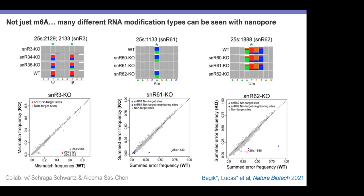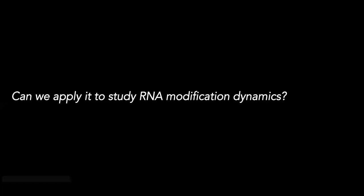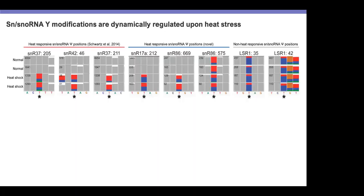So, okay, that was actually good news. We can detect different modifications. So can we apply this to study modification dynamics? We decided to look into heat stress in yeast, comparing normal versus stressed cells. The reason we chose that is because there was already published Illumina data detecting some known pseudouridine-sensitive sites upon heat stress. So what you can see here is that some previously reported sites we detect as well, that upon heat shock they appear as a modification.